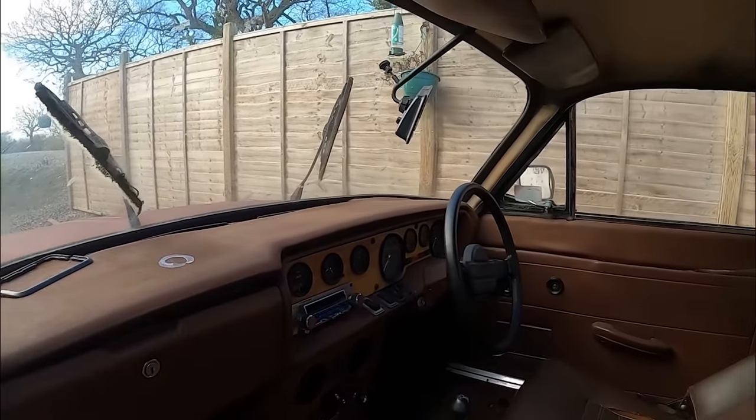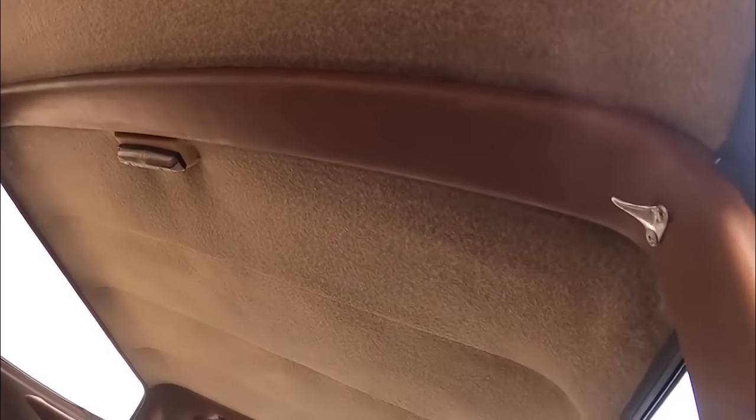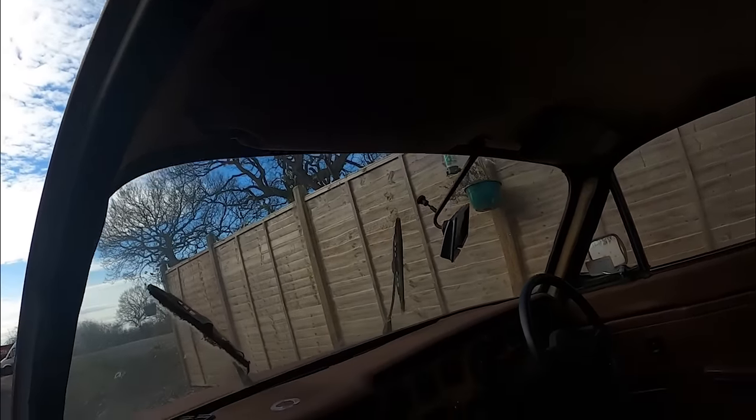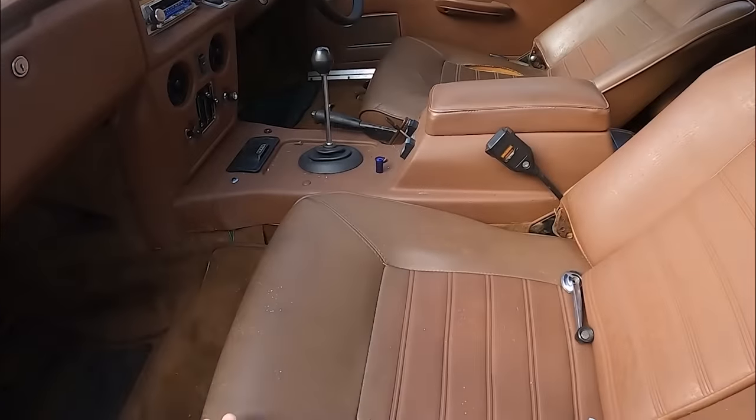You know, there's not really any sort of cobwebs. What's the headliner? Oh my God, look at the headliner. Oh my God, look at that. I mean, it's yellowed slightly, but I'm sure that's maybe someone smoking 100 a day in here. Wow. This is cool, man. This is cool.